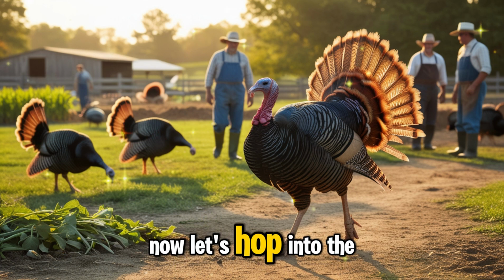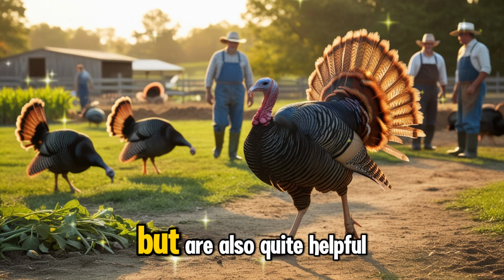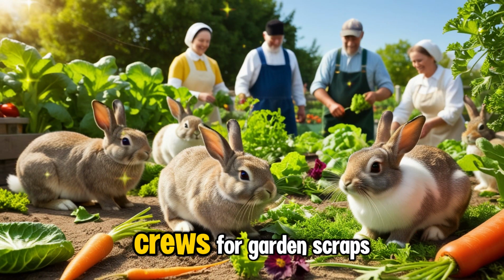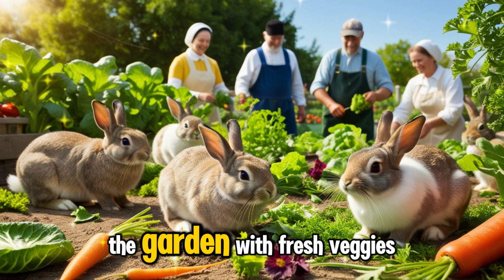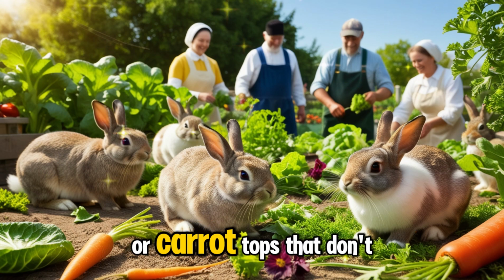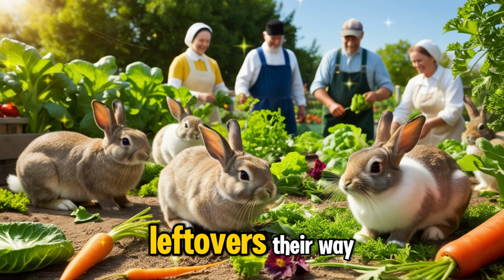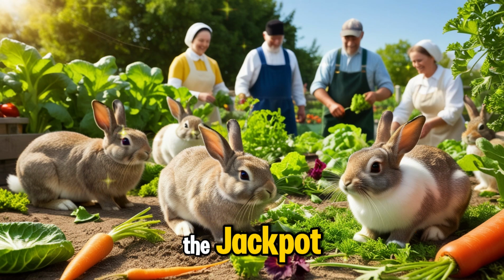Now, let's hop into the world of rabbits, adorable fluff balls that not only bring joy but are also quite helpful in the garden. With their twitching noses and big ears, rabbits act like little cleanup crews for garden scraps and leftover greens. Picture a sunny day in the garden with fresh veggies ready for harvest. Those slightly wilted leaves or carrot tops that don't make it to the dinner table, they're a delicacy for the rabbits. Toss a few of these leftovers their way and you'll see them hopping in delight, as if they've just hit the jackpot.